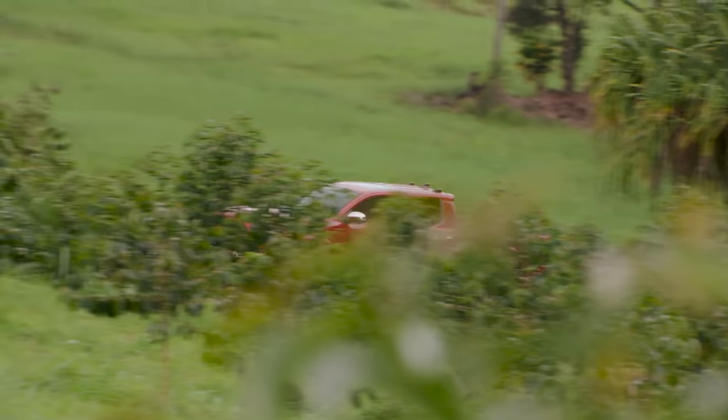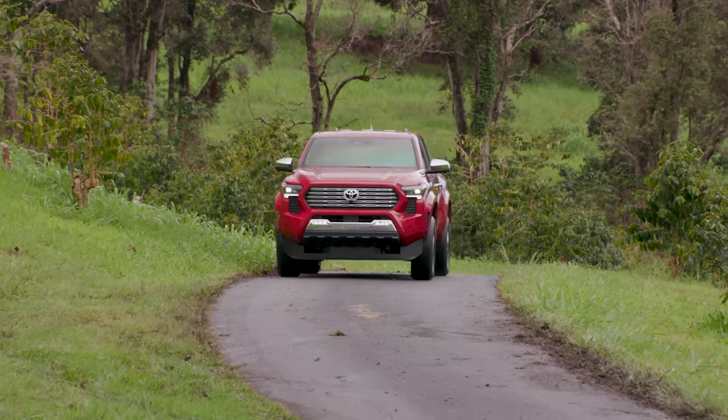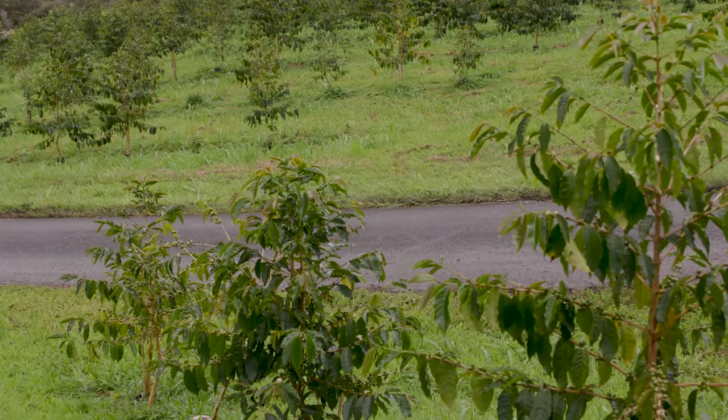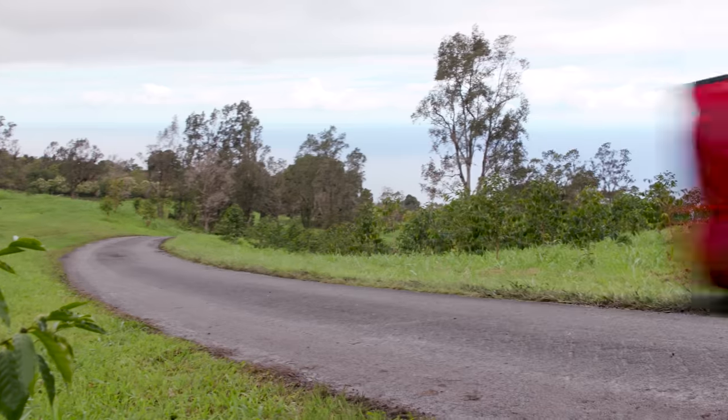Last but not least, the Limited model has a new adaptive variable suspension system that constantly adjusts damping force based on changing road conditions. This linear solenoid type AVS system has built-in actuators in the front and rear shock absorbers, which work together to continually modify damping force and give the new Tacoma a smooth and luxurious ride.